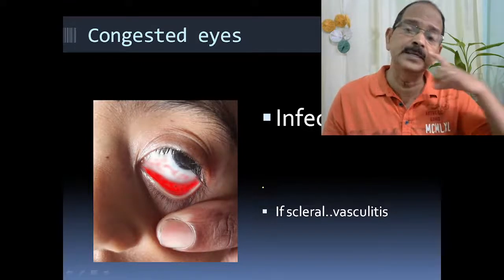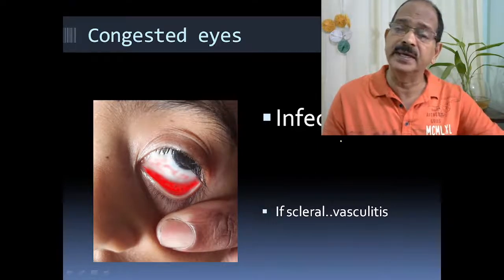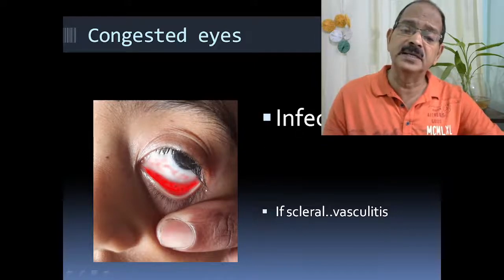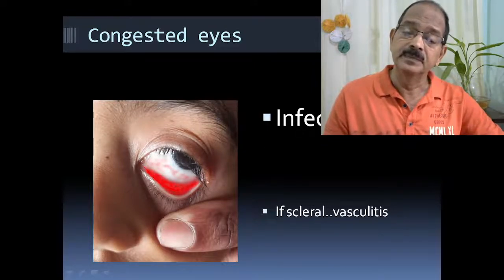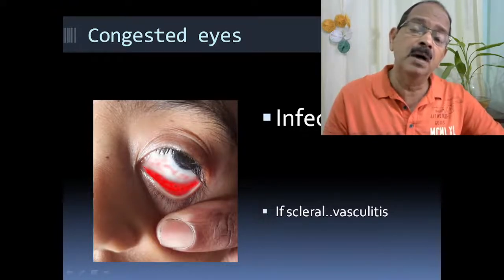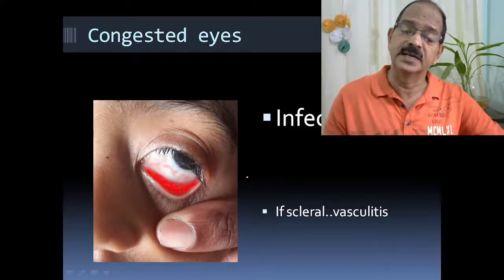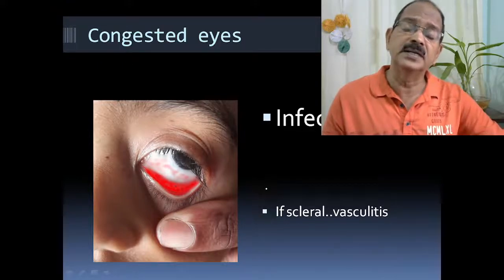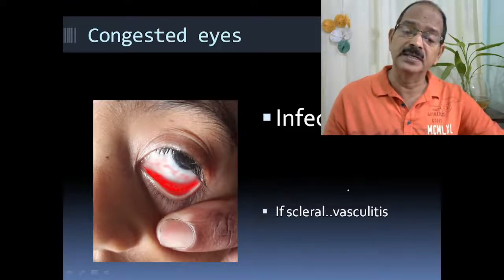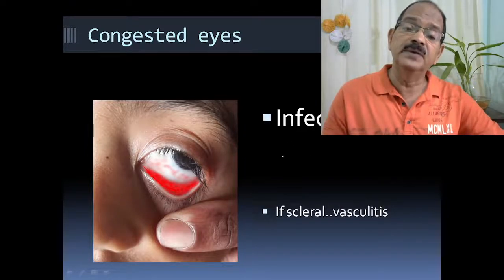So what comes to your mind? The most common one is infections. We are all aware of the dengue situation: conjunctival congestion and petechial bleeds are there. The conjunctival congestion can be bulbar or conjunctival. Bulbar is scleral conjunctival congestion. So that can occur in certain conditions. Episcleritis and connective tissue disorders are more likely if it's a scleral type of conjunctival congestion. And infections, the most important one is dengue.